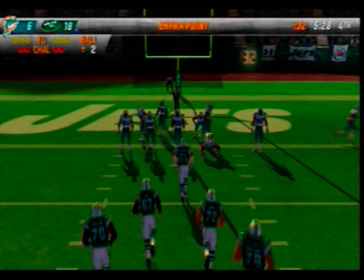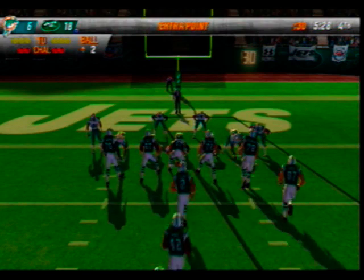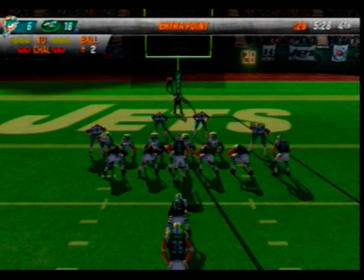Going to go for two to try to make it a 14-point game. You can't question the decision to go for two. They just didn't call the right play and the defense stood tall.